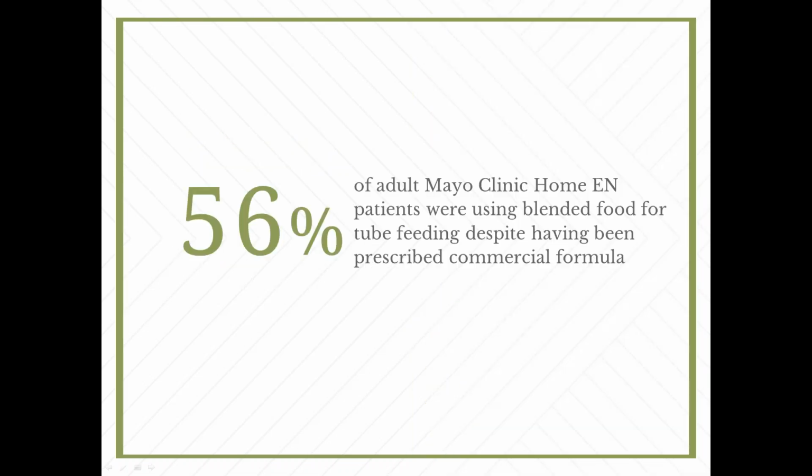It's important to appreciate that some patients and caregivers have such a strong desire for a more natural tube feeding approach that they will use BTF whether or not their healthcare team supports it or even knows they're doing it. An anonymous survey conducted at the Mayo Clinic in 2015 identified that 56% of their adult home enteral nutrition clinic patients were using at least some blended food for tube feeding, despite having been prescribed commercial formula.